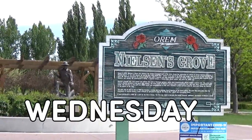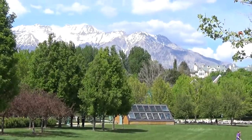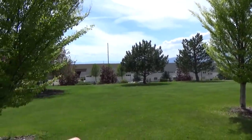Hey guys, so today we are at Nelson Grove Park in Orem. On one side of the park we have these beautiful mountains, and on the other side we have the kind of loud freeway, so hopefully you'll be able to hear me.